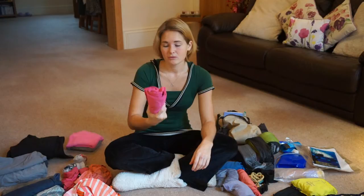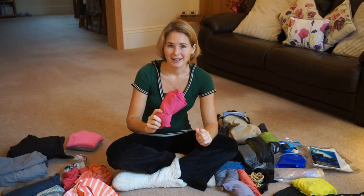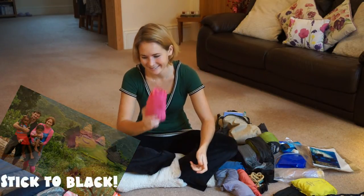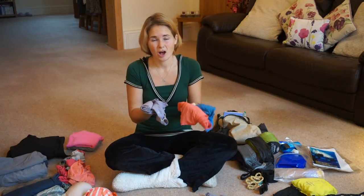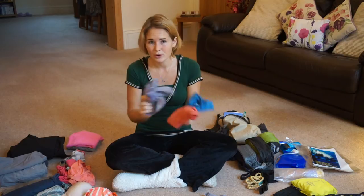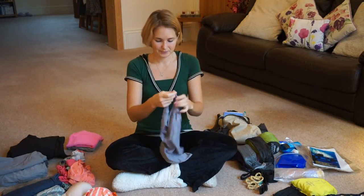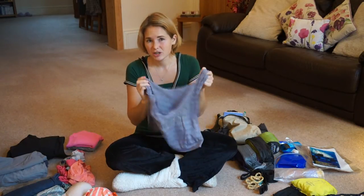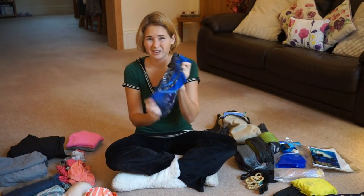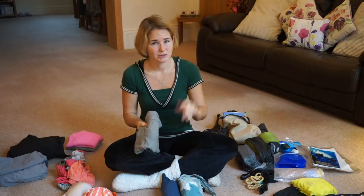One pair of the smallest and least highlighter-coloured thermals that you can find, because they look really funny. Three pairs of singlet merino tops that all go together with everything that you've got. One little beachy shirt so that you can just pop over your bikini. One nightie to keep you decent in the hostels. Dresses are in my dress section.